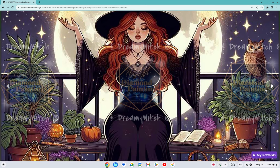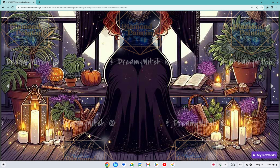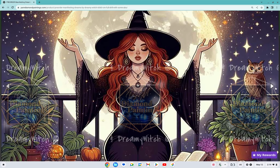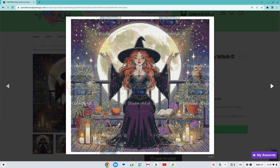She has an owl hanging out with her here on one of her potted plants. It looks like she's probably on the back porch of wherever she lives. She's surrounded by all kinds of witchy things, candles, pumpkins, plants, more candles down here. She has baskets full of things she's gathered. It looks like that could be books, stones. Yeah, guys, she's just very, very cool. Okay, and here's the rendering for her.